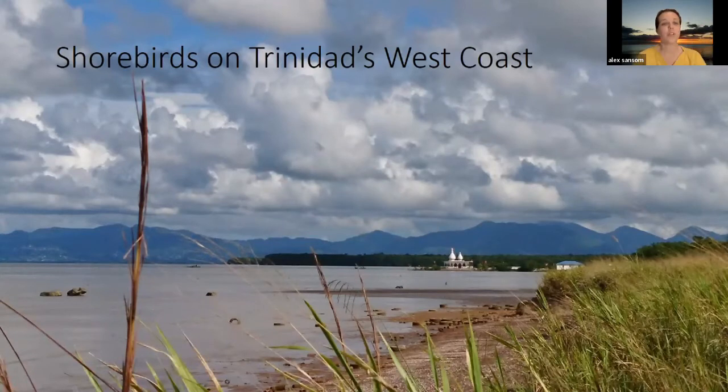Our monitoring work was focused on Trinidad's west coast. We did all our counts around low tide, when there would be lots of mud for the birds to be feeding on. We also aimed to go either early in the morning or late in the afternoon when it was less hot. That's partly for our own benefit, because it gets really very hot out on these mudflats with no shade. And partly because the birds sometimes hide in the mangroves when it gets very hot, so they don't like it either. So it's good to go when it's a little bit cooler to do these surveys.